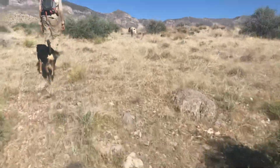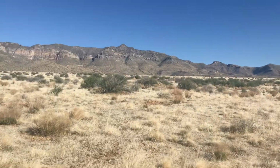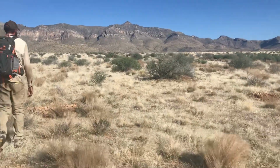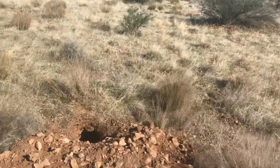Going to the mountain, see what we can find. There's what the boys do. They do probably about 20 times as much mileage as we do because they like to chase things. There's another hole.